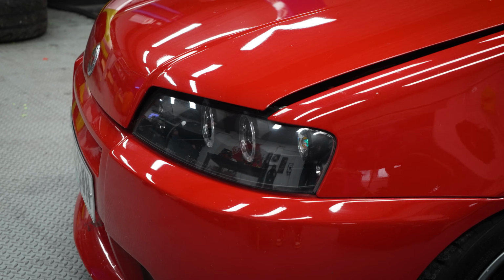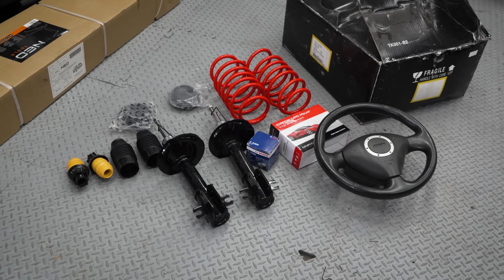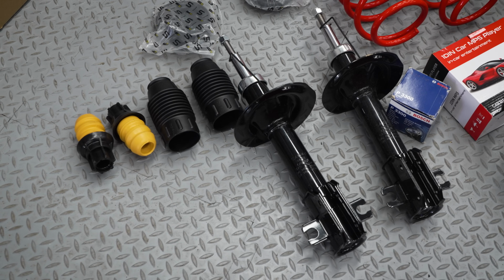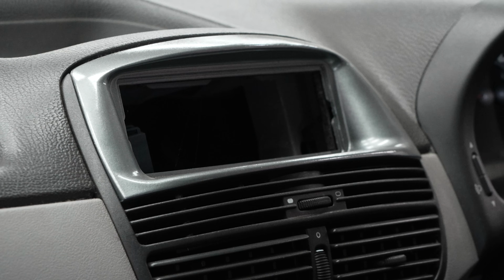So it is now a couple of days later, and as you can see, my little Fiat is inside in the workshop, and we're going to get cracking with some bits on it. I have managed to gather a few parts in the days that we've been away. Some front shock absorbers, I'll get onto that in a minute. Front springs, I have bought a very expensive £20 head unit because the one in there is missing.